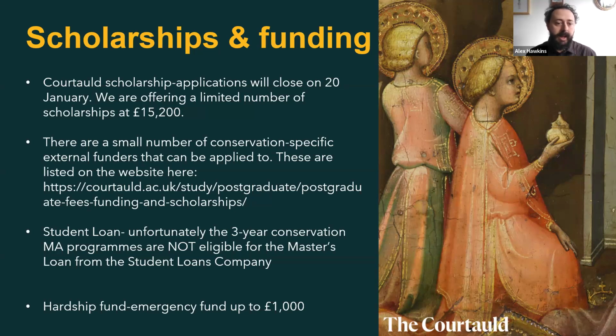There are a number of specific external funds available for the programme too. These are listed on the website, along with information on how to apply and some of the guidance around that. Regrettably, this programme isn't eligible for the UK Masters government funding. That's an unfortunate side effect of the 3-year length, but the advantages of the depth of the programme necessitate that, unfortunately.